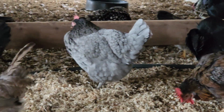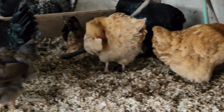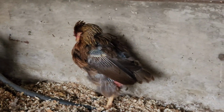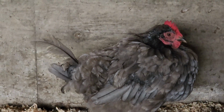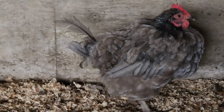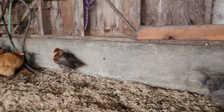I think most of these girls have already, this was a really heavy molting. In theory, they do it every year, but a lot of our chickens won't do it every single year. You can see she's got like her butt is naked. She's so funny with her one feather. When they molt, during the winter, they slow down and save their energy for this, so they don't lay eggs at this point.